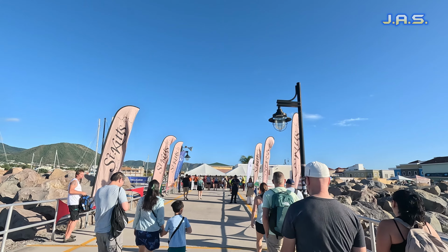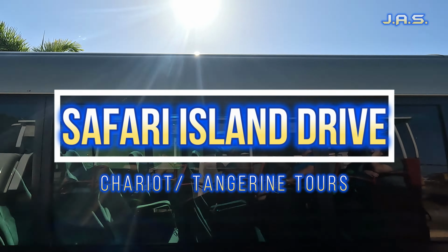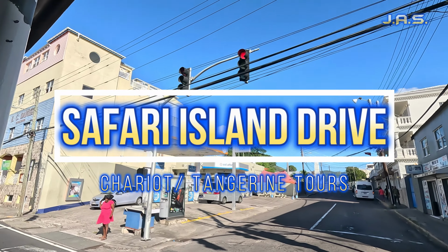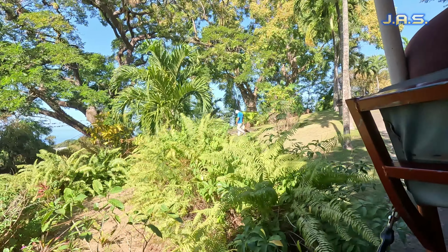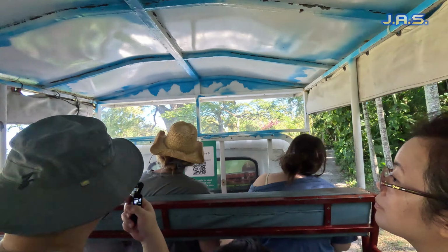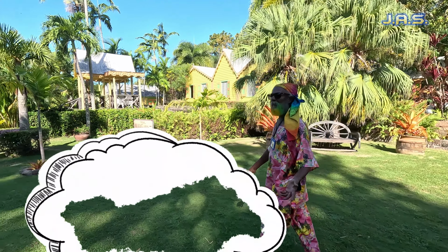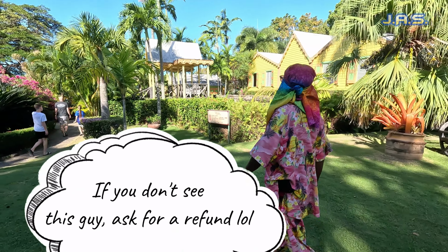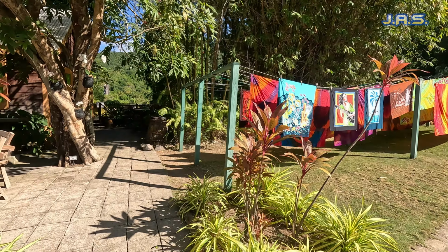excursion. So again, this was called the Safari Island Drive if you book it through Royal Caribbean, but this is also offered through different cruise lines and also through third parties, or you can book it direct as well. The name of this actual company is called Chariot Tours, also known as Tangerine Tours. Either way, if you see the guy with the multicolored beard, that's him. He is amazing. He knows his stuff, and he's been doing this for a long time. So just right off the bat, I'll say I highly recommend it.